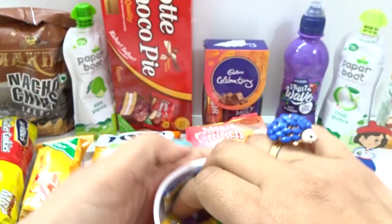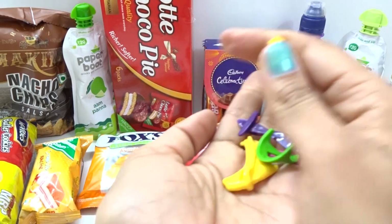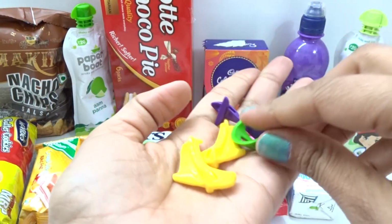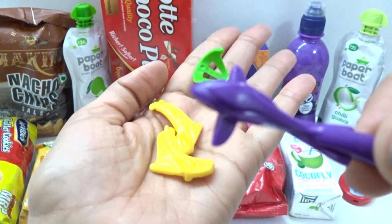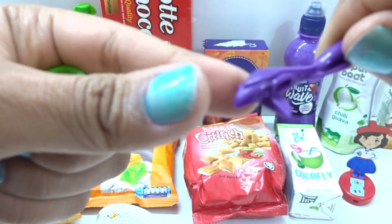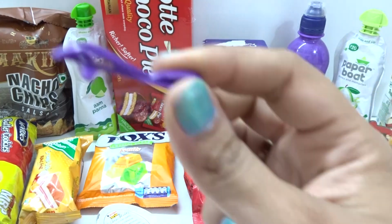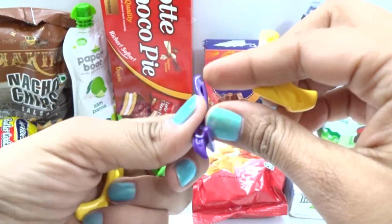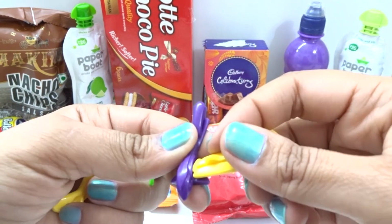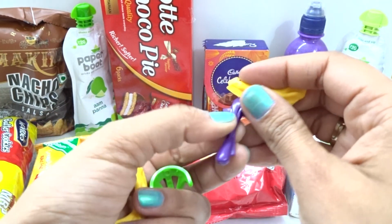Whoa! Nice colorful toy here. This is yellow and green. Yellow again and purple. Wow, plane. Nice. This is not a plane. This is a dancing buggy. Let's make this toy.